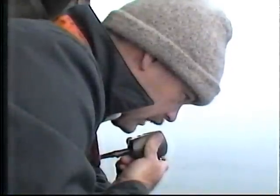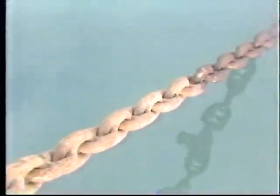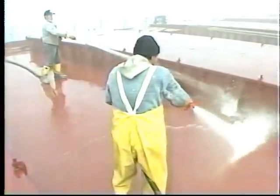Yeah, the chain's going down again. I think she's still dragging a little bit. The boat finally secured with both the stern and the bow anchors, it was simply a matter of waiting until the fog lifted. But for the deckhands, the time would be spent working.